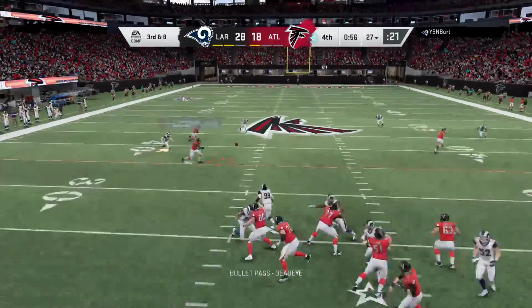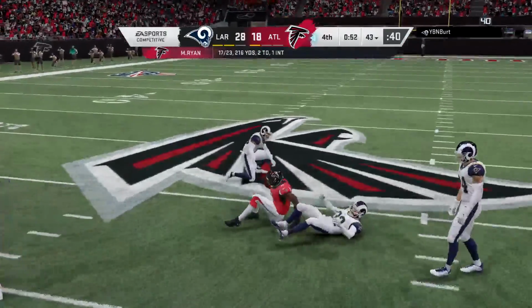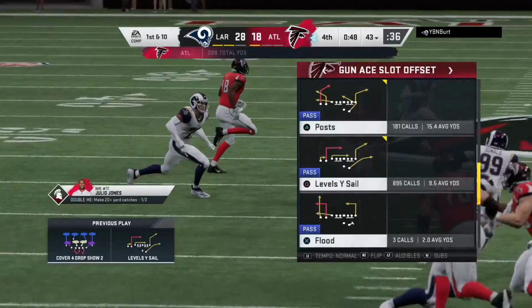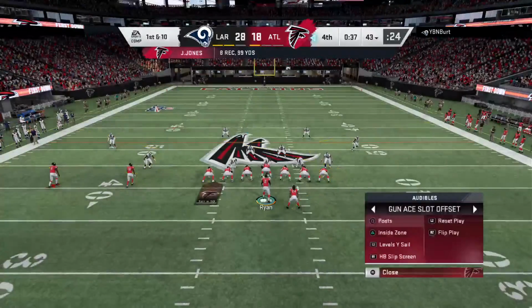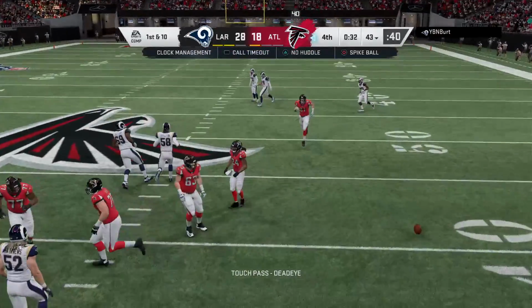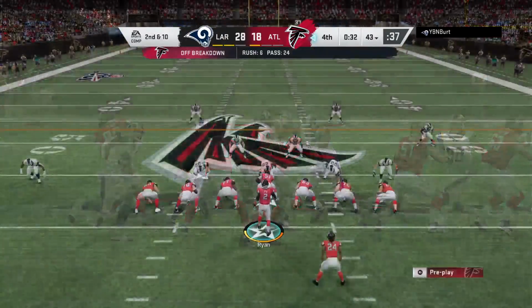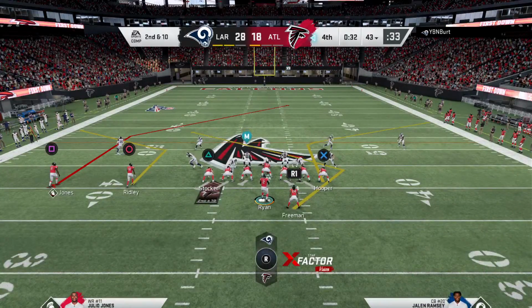Now Ryan. It's caught. Jones. And they get him down, but not before he takes it across the 40-yard line. It's a gain of 16, first down Falcons. Here's Ryan. And he takes a shot on the release as this will be incomplete. So second down, still 10 yards to go. Ball on the 43.